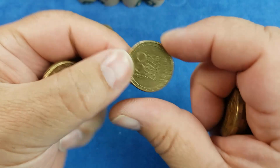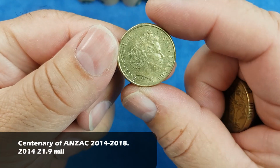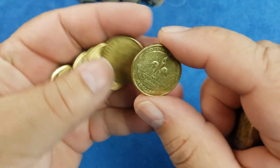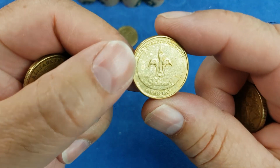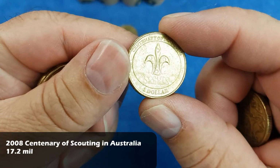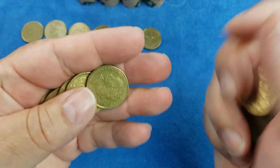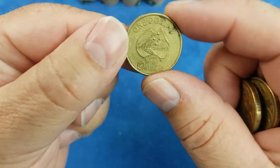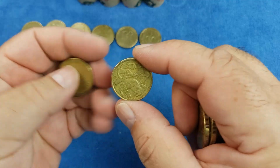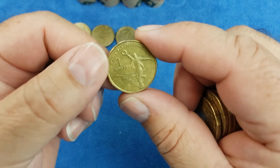And the next one is a Centenary of ANZAC, 100 Years of ANZAC, The Spirit Lives. That is a 2014 coin, which is the most highly minted of those, so that'll go down with the common commemoratives. And here we have a Centenary of Scouting from 2008, also not in bad nick, but it's got a few splotches on it. Quite a lot of detail on that one. And the Mob of Roos that we're looking for at the end is from 1987, 89, 1990, 91, 2007, and 2012.